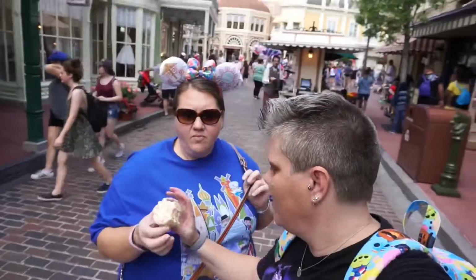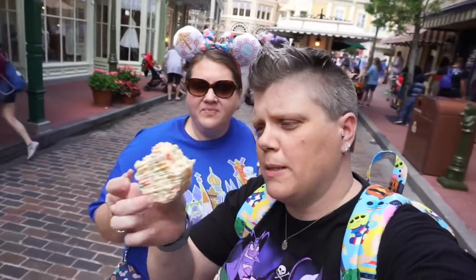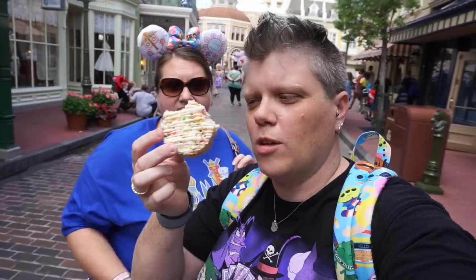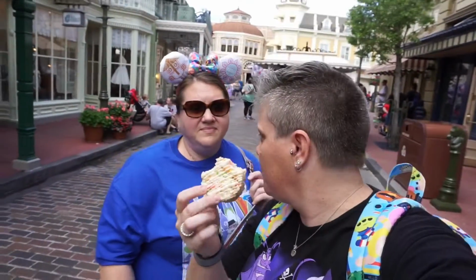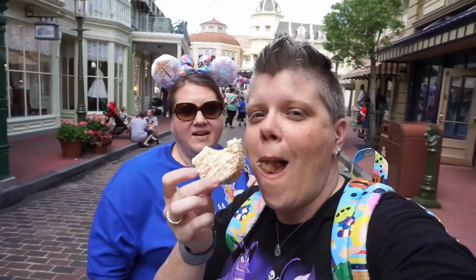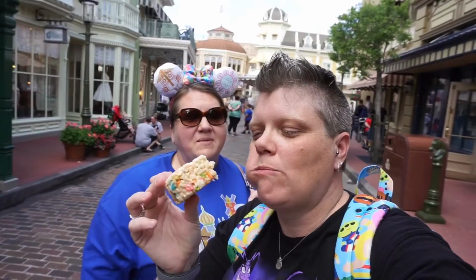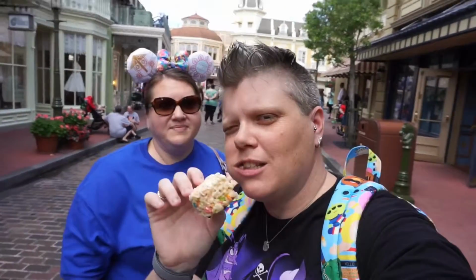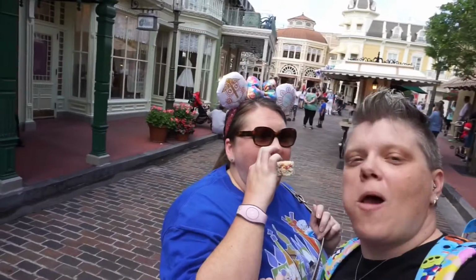First snack. It is a Rice Krispie treat, Fruity Pebbles, with just a basic syrup drizzle icing on top. Man, Fruity Pebbles are having a moment right now. They're really, really good. I enjoy them. It's good. On to the next one.